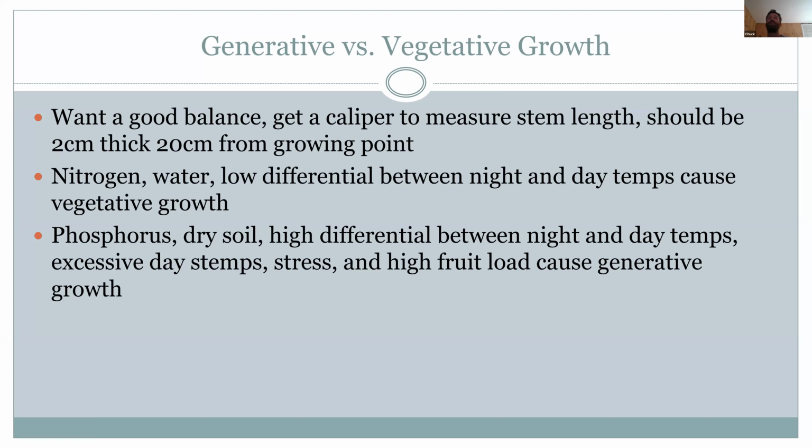And then if you're having too much vegetative growth and you want to encourage generative growth, then you do things like adding more phosphorus, reducing your nitrogen intake, having drier soil, or pretty much any stresses will cause it to be more generative. A higher differential between night and day temps. Also, excessive day temps will cause generative growth. Stress will cause generative growth. High fruit load will also cause generative growth. So you've just got to keep an eye on that.